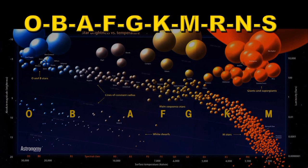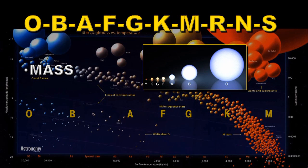One of the main characteristics of a star that determines where it will appear on this diagram is its mass. Large, heavy stars tend to be brighter and hotter, so appear at the top left-hand part of this diagram, whereas small mass stars tend to be cooler and fainter and appear at the bottom right.